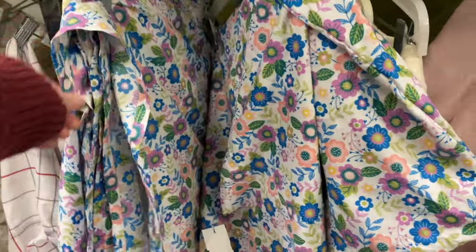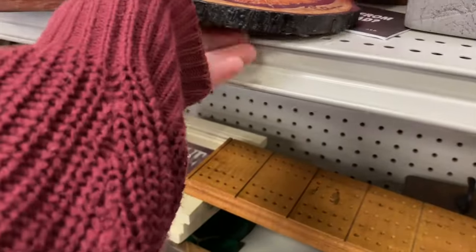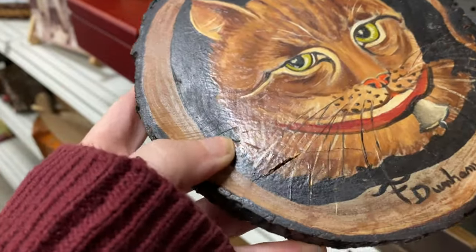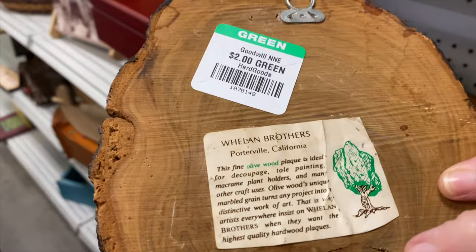Yeah, they definitely look older, like a 60s, 70s to me, but I'm not seeing any tags, so it's hard to tell. Oh, here's a kitty cat item. It has a little crack in the wood, though. That stinks. It looks like there was a knot in the wood where it cracked.